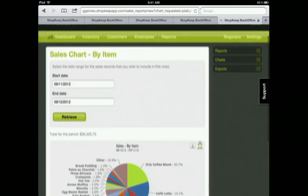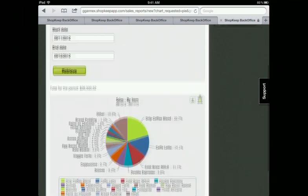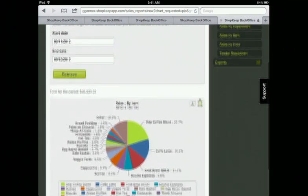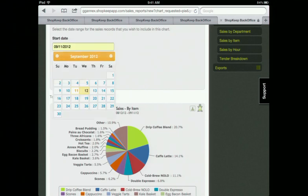The next screen we're going to show you now is reporting. Obviously, a point-of-sale system, a retail ERP system needs reports. We make it very simple for them to get their reports because if you can't get your reports easily, you're not going to look at them. This is a simple chart, sales by item. We have all kinds of different reports in here as well as exports to QuickBooks.